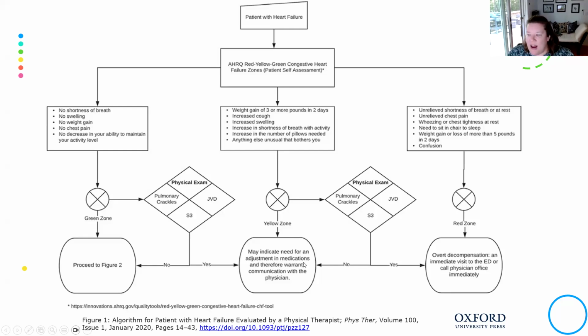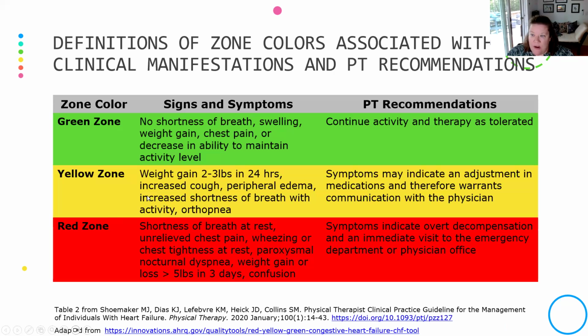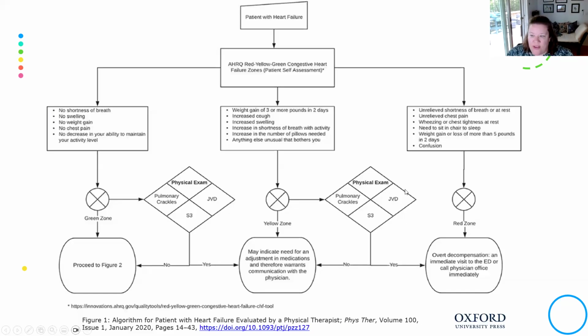They're in that yellow zone. We want to have a conversation with their physician. They are getting a little bit worse, but they're still maybe able to tolerate some activity. If they have those findings, then no. This is something where they either need to go to the ED or at least go to their physician's office. And that's the same as if they had these red zone findings. We would send them right there to their physician's office or the ED. So this takes this initial screening, red, green, and yellow zone, and adds on some physical exam findings.